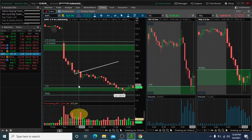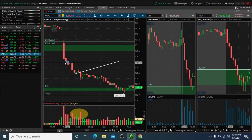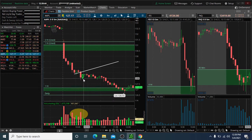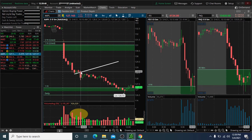And I cover this a lot, but higher time frame zones will always act as magnets for price to go through, because institutions need to get their liquidity filled. So I had four confirmations. I'm going to take this trade.